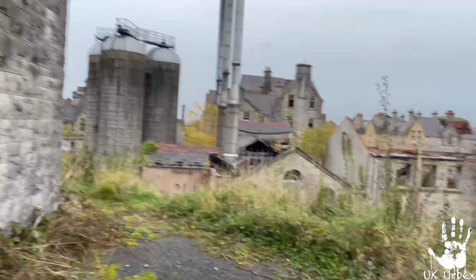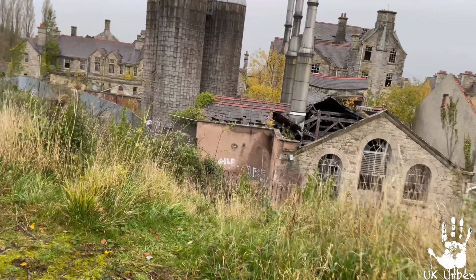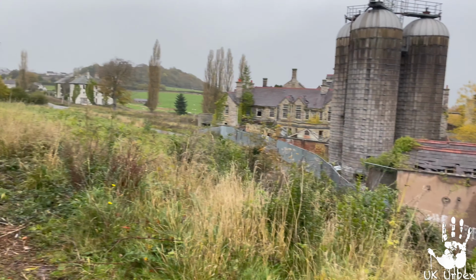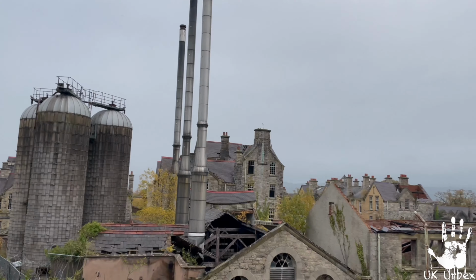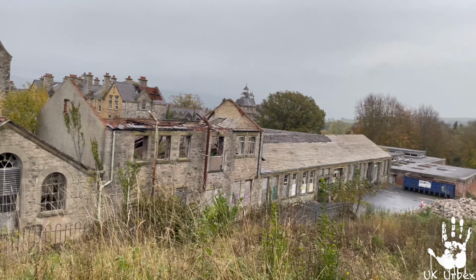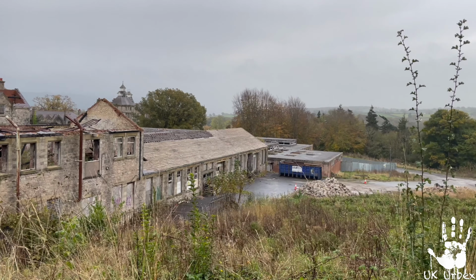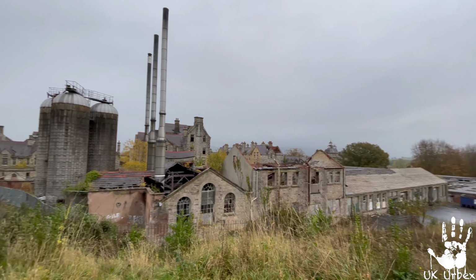Look at that. Wow. You can't believe how big it is, honestly. That's the main asylum there. There's even outbuildings all the way over there. Look at it, look at the size of the place. You think it's gone to rack and ruin like this. Look at that, it's so sad to see. Right, I'll get back to you when we get inside one of the main buildings.